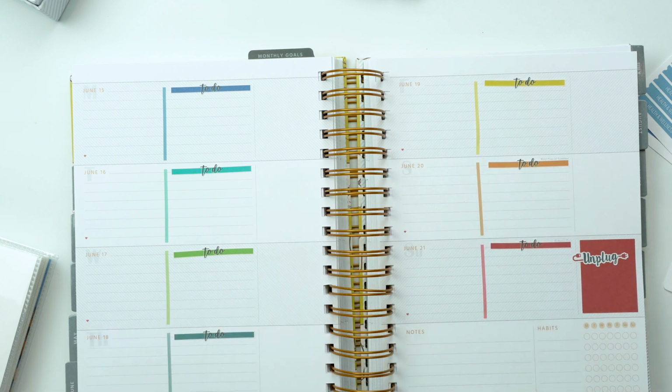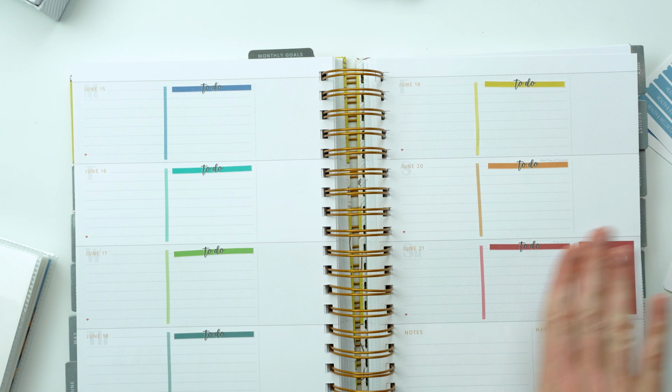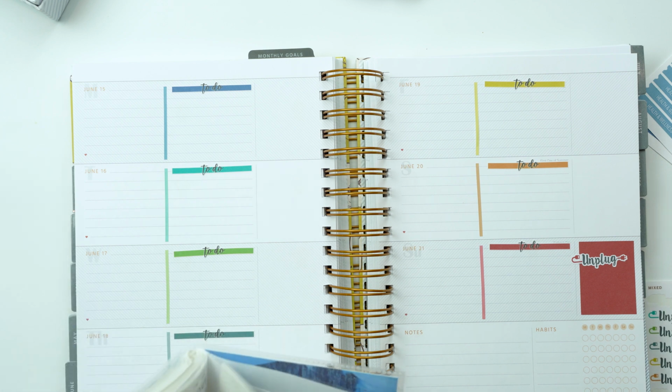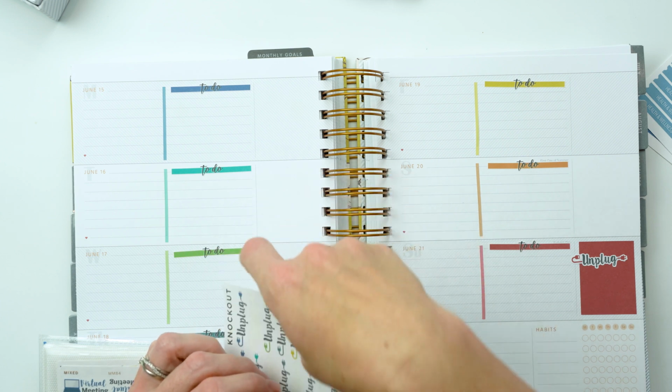Should I go like this or stagger it? We'll go Unplugged. And to me, I don't need to use this to write anything. This is almost like I'm just dedicating this day to being unplugged as far as social media goes. That's the day I totally don't go on social at all. I've been doing that for a couple of months now. All right. Okay, so we have that.